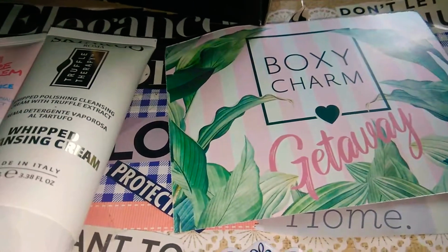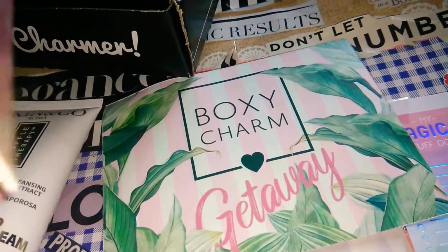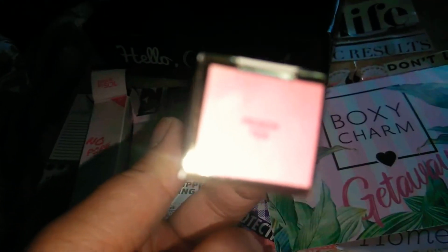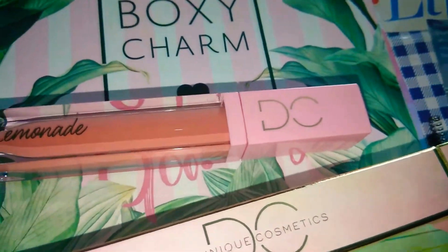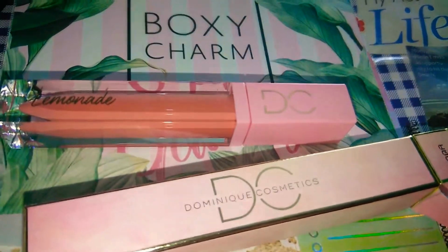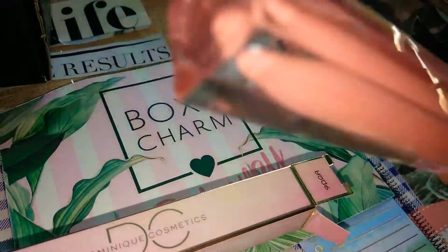Okay, guys, we're going to get into the next product, and this is Dominique Cosmetics, and I believe the color is called Peach Tea. It's really hard to pick up on my camera. Let's see. So when I took this out of the box, it's such a beautiful packaging. It says Lemonade. And the full price for this is $17. And I'm just going to show you guys how pretty this is. I am going to swatch this, but it's so pretty. The packaging is so cute.